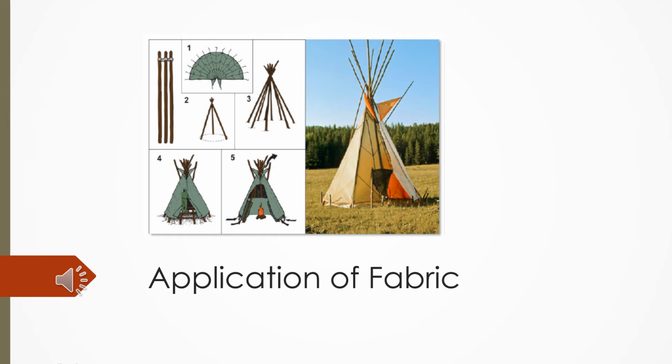5. Insert the final 2 poles into the loops on the smoke flaps. The teepee is now finished. 6. One improvement which could be made to the teepee is the installation of a liner. This will allow a draft for a fire without making the occupants cold, since there may be a slight gap between the lower lateral band and the ground.